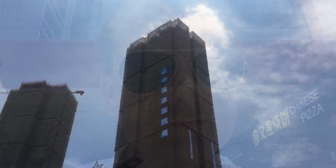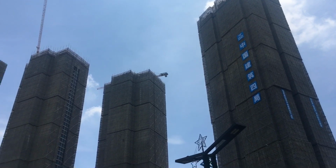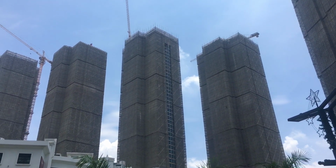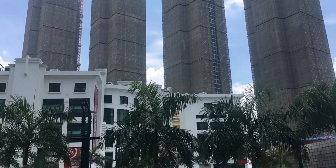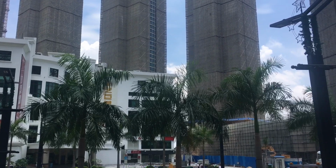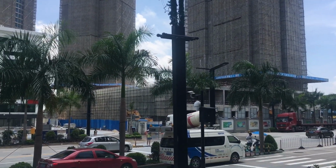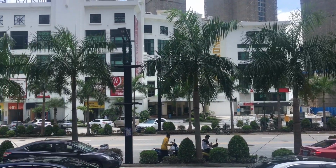Off we go. More huge buildings under construction over here on the other side of the road. This is pretty much a perpetual site here in China. Big buildings under construction, or at least in the big cities like this one.